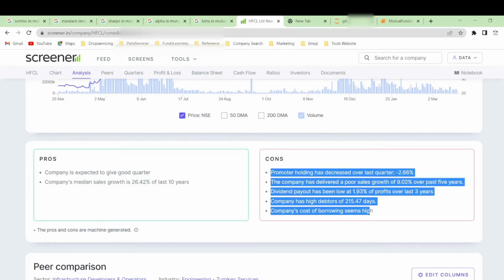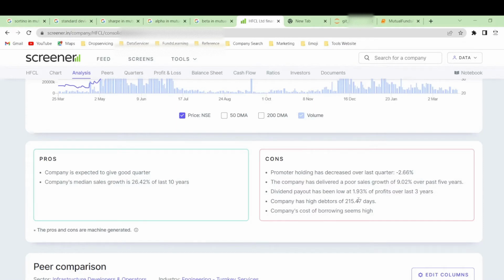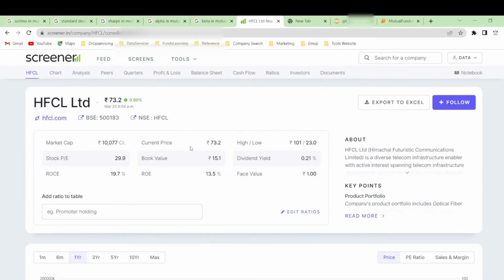Cons, we have multiple cons. The debtor days have increased, so it is an important data point to look around. 215 days is a bit high. It's very much high. The average debtor days should be less than 60, so that is a good call. The dividend payout has been low for the past 3 years, and they have delivered poor sales growth. Fundamentally, this stock seems to be a 50-50 kind of call.